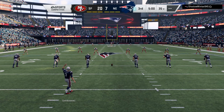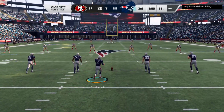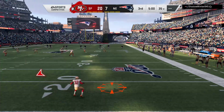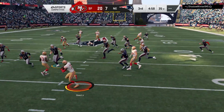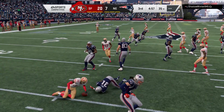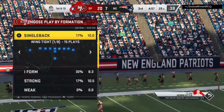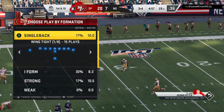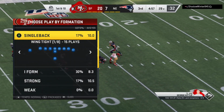Steven Gostkowski to kick off for New England. It's the 49ers out in front, and they will get the football first as well, as we are back and started in the second half. It's a very short kick, taken right at the 20. And it's a pretty good return here as he'll get it up to the 29-yard line. The Niners take over 1st and 10 at their own 29-yard line.